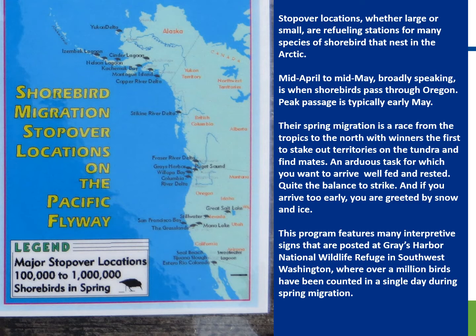Their spring migration is a race from the tropics to the north, with winters the first to stake out territories on the tundra and find mates. An arduous task for which you want to arrive well-fed and rested. Quite the balance to strike, and if you arrive too early, you are greeted by snow and ice.